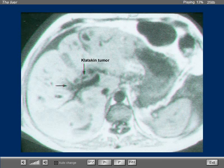Cholangiocarcinomas can occur close to the liver hilus, the so-called Klatskin tumor, or in peripheral biliary radicals. In this case of a Klatskin tumor, one can see the lesion in the hilus of the liver. At that level, the portal vein can become involved.